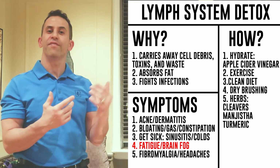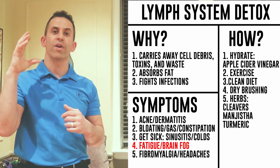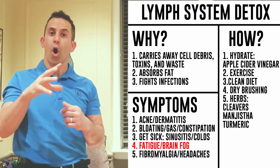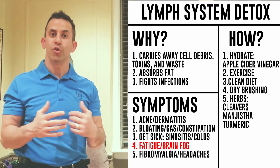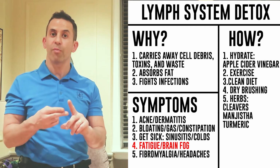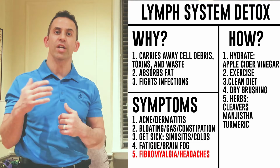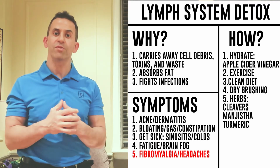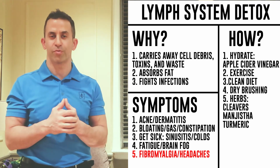Number 4, you can get fatigue and brain fog. There is a part of the lymphatic system in our brain and it drains toxins away from our brain. If it's not working efficiently, you can get brain fog, have trouble focusing, and get headaches. Even fibromyalgia and joint pain are symptoms that you can get when the lymphatic system is not functioning at 100%.